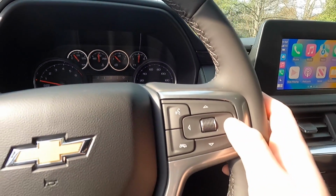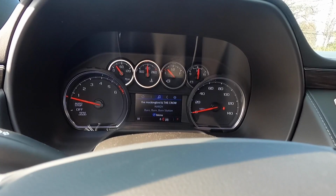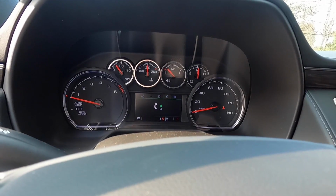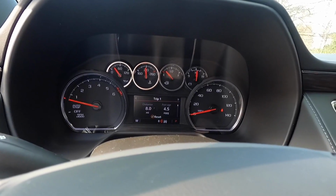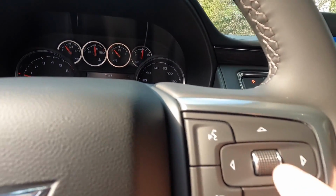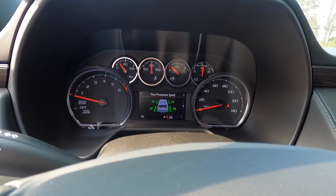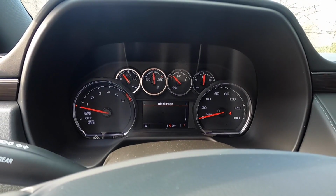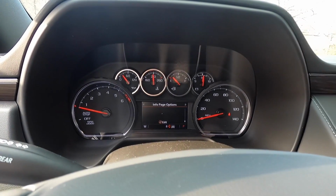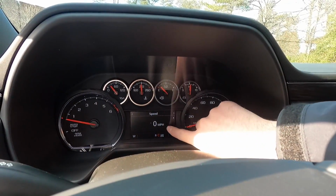And like I said, you can go throughout this screen. So you can go in between your different information stuff. You can go in between your different music stuff. You can go in between your different phone stuff and your different settings. So we'll go into info right here, and then we can go down. So I'm using this to go down and up. This is like your trip 1. This is trip 2. This is your fuel range. This is your oil life, tire pressure, air filter life, brake pad life, driver assistance stuff. You get a blank page. You get info page options. And back to this. This is the screen that I would personally leave this on.